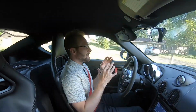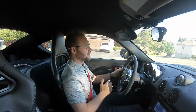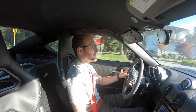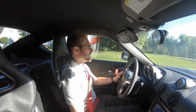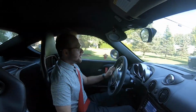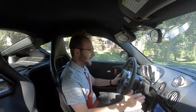And it becomes a very visceral experience when you're driving a vehicle and you feel like you're in control, and you're not necessarily allowing the car to drive you, you're telling the car what you want it to do. I think it's a very special thing that you feel when you drive cars like this.